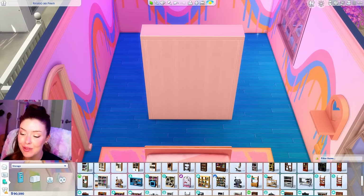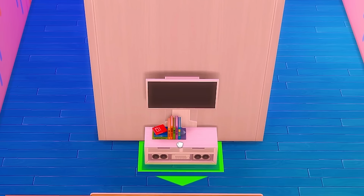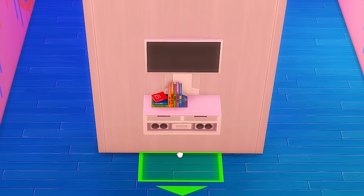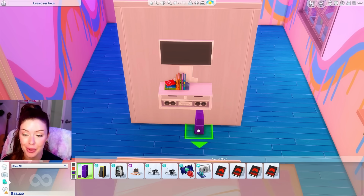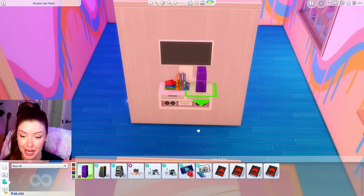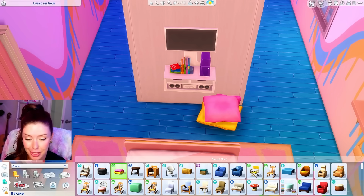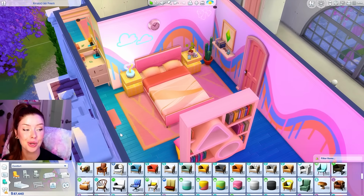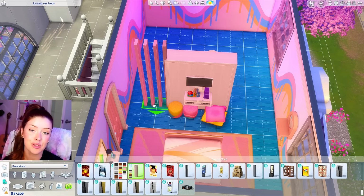And this way we can squeeze a TV onto the back. So I'm gonna add this here, and I'm gonna raise it up so it's attaching onto the back of the bookshelf. And that way we can also raise up a console so she can actually play games in here. Maybe I'll add some pillows down here, just general bedroom stuff. And okay, that side of the room looking cute, but we're gonna split the rooms.